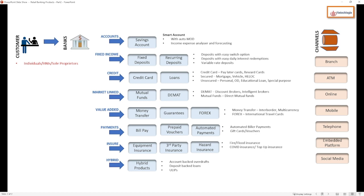So you would have done the deposit with some interest rate, and as the interest rate increases in the market, your deposit balance also reflects that in terms of interest computation, right? So these are innovations that are happening in deposits.